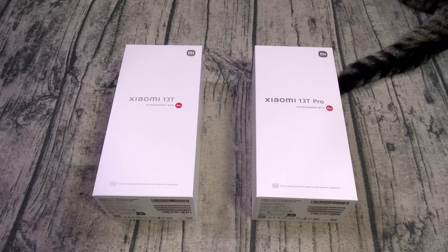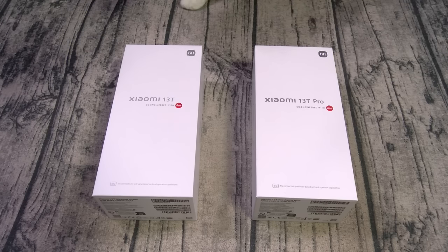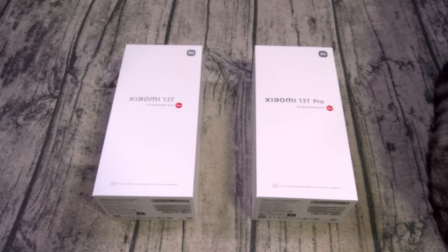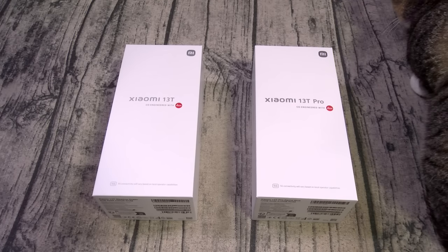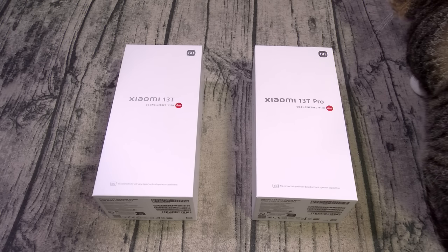For the processor, you got the MediaTek Dimensity 9200 Plus with the Mali G715 GPU. Now, what does that mean in English? Flagship specs, bro. Flagship specs. Now, you got 12 or 16 gigs of RAM, 128, 256, 512, or 1TB of storage, no micro SD card slot for expandable memory. Now, it's running Android 13 with MIUI 14 skin on top. You got a 5,000 milliamp battery that features 120 watt fast charge. That means you can charge this phone from 0 to 100% in 19 minutes.